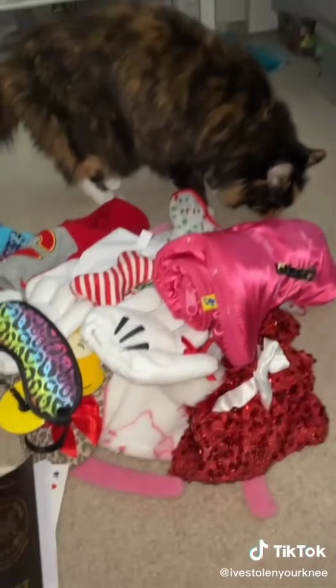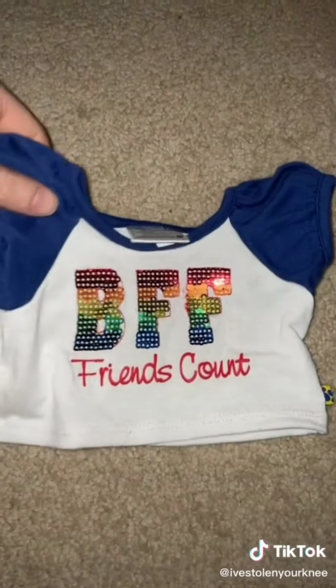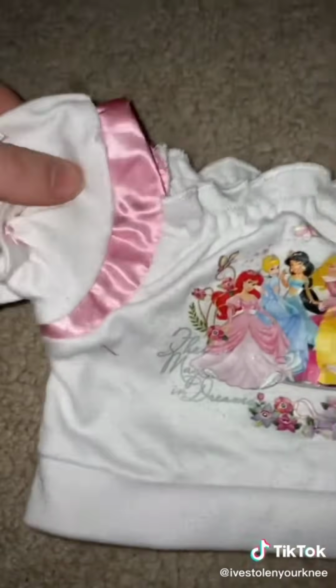Slay. Here's a little bone for the Christmas outfit. Girl, do not lay on that stuff. Sunglasses. These little leggings and this shirt. This Hannah Montana core shirt. Are you kidding? Oh, this is one of my favorites. This is one of my earliest ones. Little Disney princess. So cute.